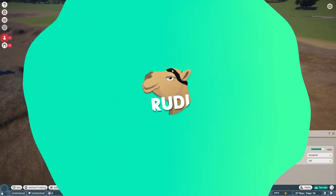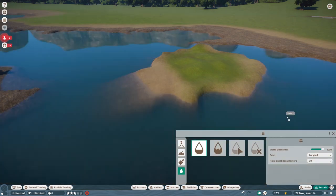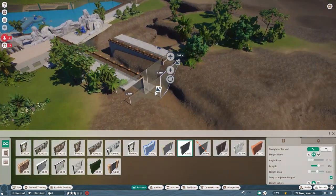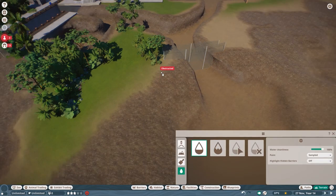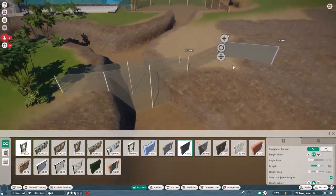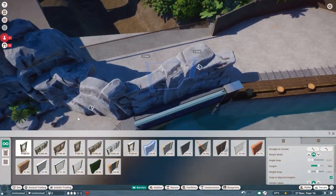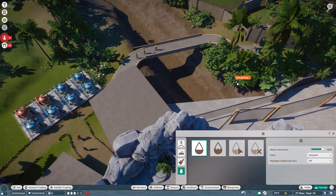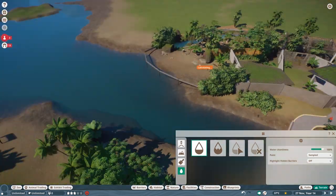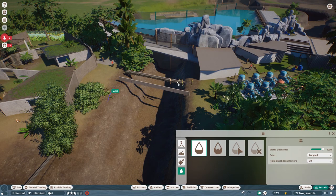Today with the orangutan therapeutic, I still can't manage that word, area. So what we are going to do today is build an area that is meant to be, first of all, a rescue program for these beautiful apes, and also an area which is used to do some therapeutic stuff for children or for disabled people or stuff like that.